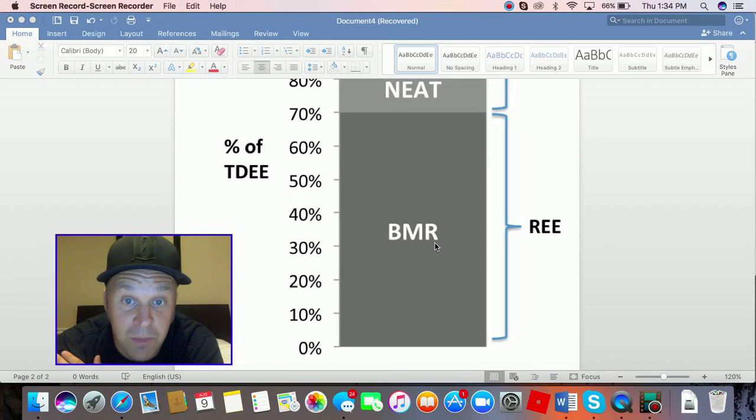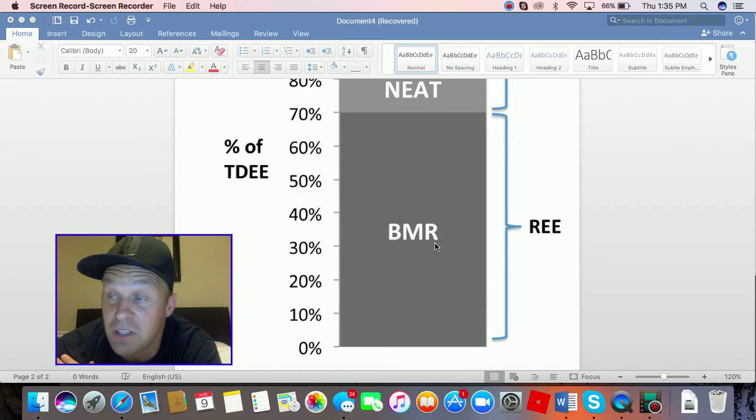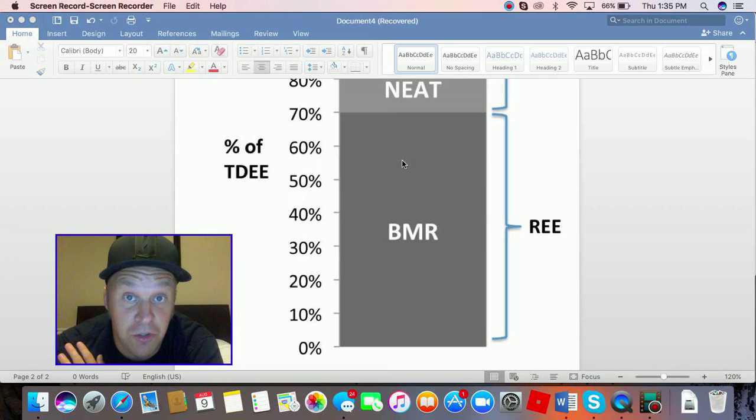So right here where it says BMR, that's your basal metabolic rate. 70% of the amount of calories that we expend during the day come from a basal metabolic rate, meaning I'm laying down, doing absolutely nothing, and I'm burning 70% of my calories. Now, it obviously doesn't mean you can just lay around all day and everything is good. But what it does mean is that our body takes a lot of energy just to sustain itself. 70% of what we burn in the day comes from just our body sustaining itself.